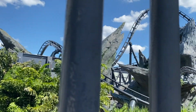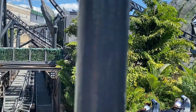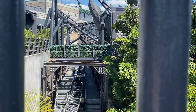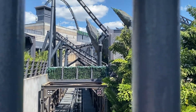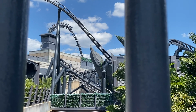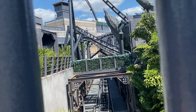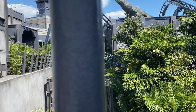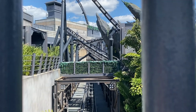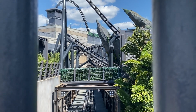What you can call the Raptor Paddock section with all the rocks and the trees and the gates around you, all that, which you just saw from the video recording, is fairly Hagrid-like with a little bit of an extra intensity, but it is just a really good start to the ride. It builds up the anticipation.